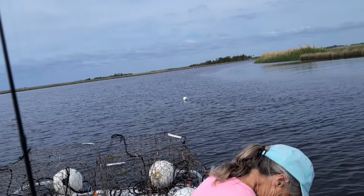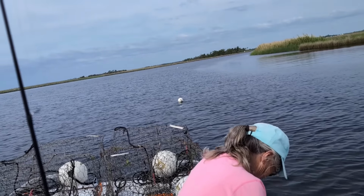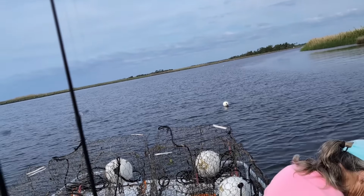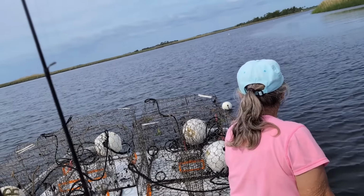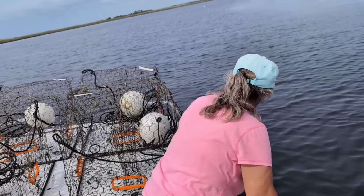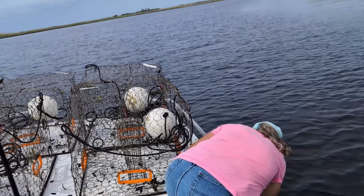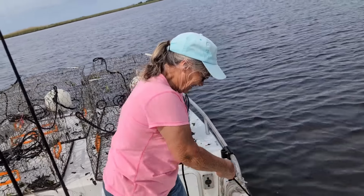So far, we got two keeper crabs. They're not skunked. And the trap was in the channel. They were not skunked, right? One crab for you, one for me. That's right. That's okay. We won't starve.